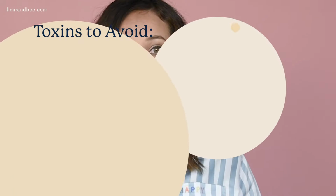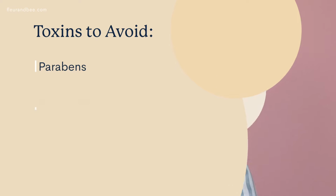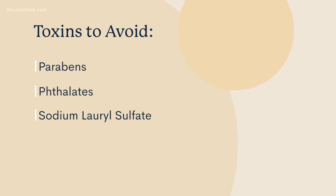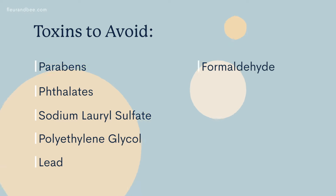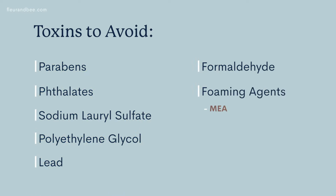Absolutely not. So the toxins you want to be avoiding in your skincare products are parabens, phthalates, sodium lauryl sulfate, polyethylene glycols, which can actually come from petroleum. Ugh. Also, lead and formaldehyde, those things can still be in your skincare products. Also, you want to avoid foaming agents like MEA, DEA, and TEA.